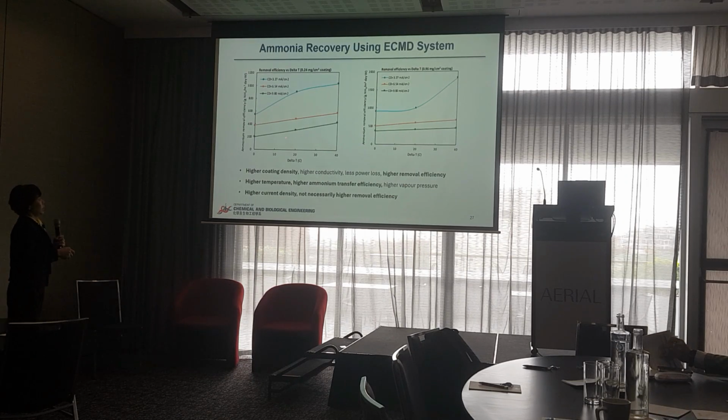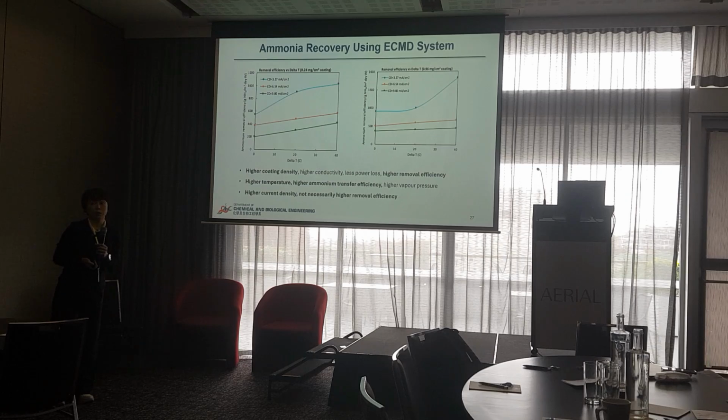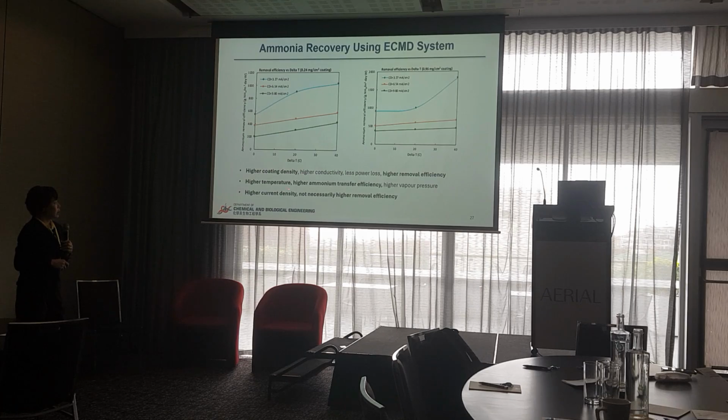Yes, so the higher the coating density, the higher the conductivity, and also the less power. So in the end, we need to calculate what the power consumption is. Power consumption is proportional to your current density. So you need to understand what the ammonia recovery is per applied current density to calculate your power consumption.